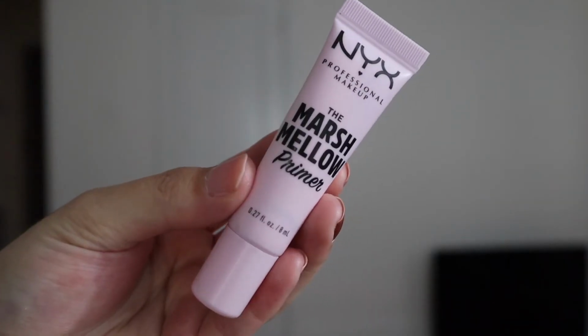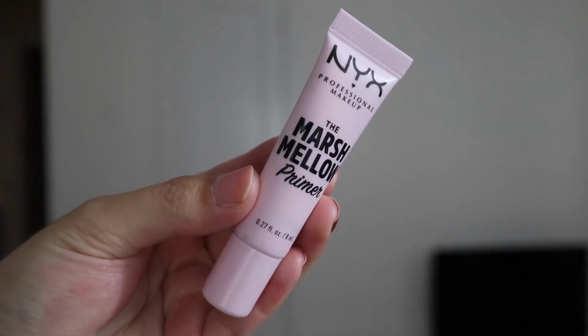And then I did pick up this. Now this is a disappointment, honestly. I don't think this really does anything. This is from NYX. This is the Marshmallow Primer, and I picked this up because Leah Janae has really been enjoying this ever since she got it.